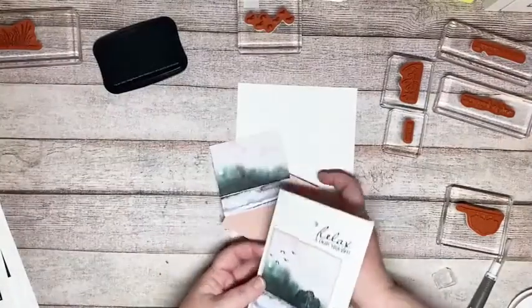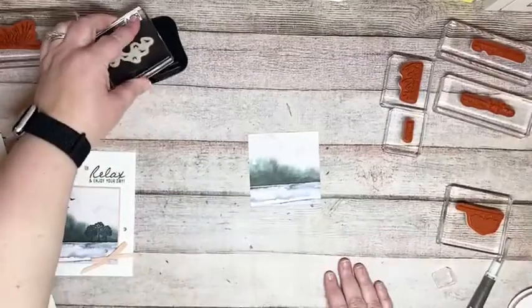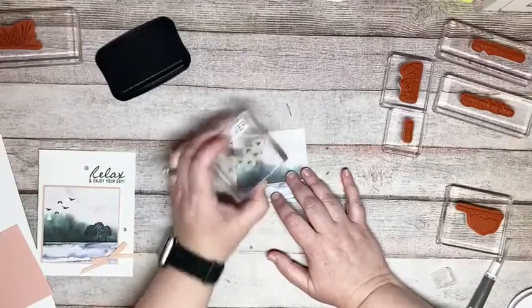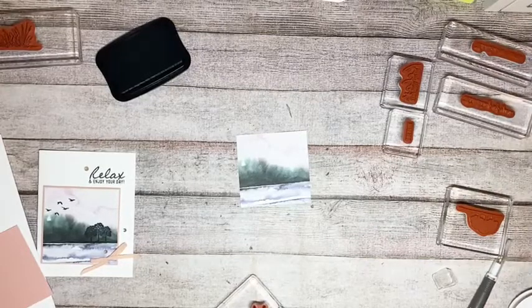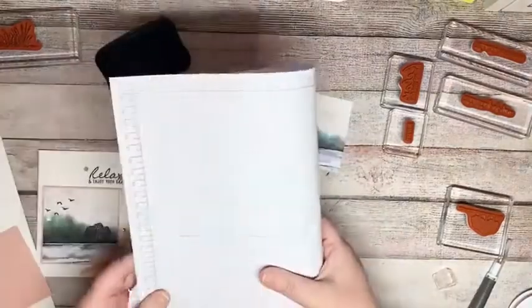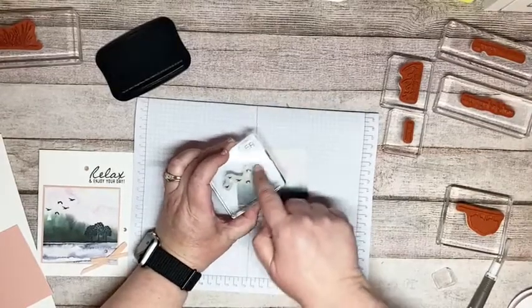So this one is going to be our next one. And on this one, we are going to stamp the birds. And we are going to, hold on 2 seconds, let me grab... Oops. I kind of ripped that grid paper, but that's all right. Okay, get the grid paper because I don't want to stamp all of them on there. So we're just going to do this first little 5 here.